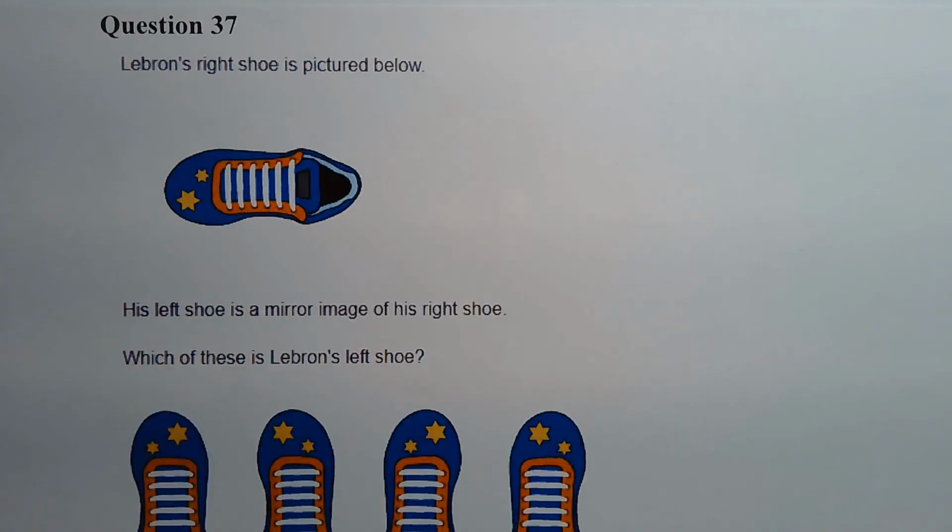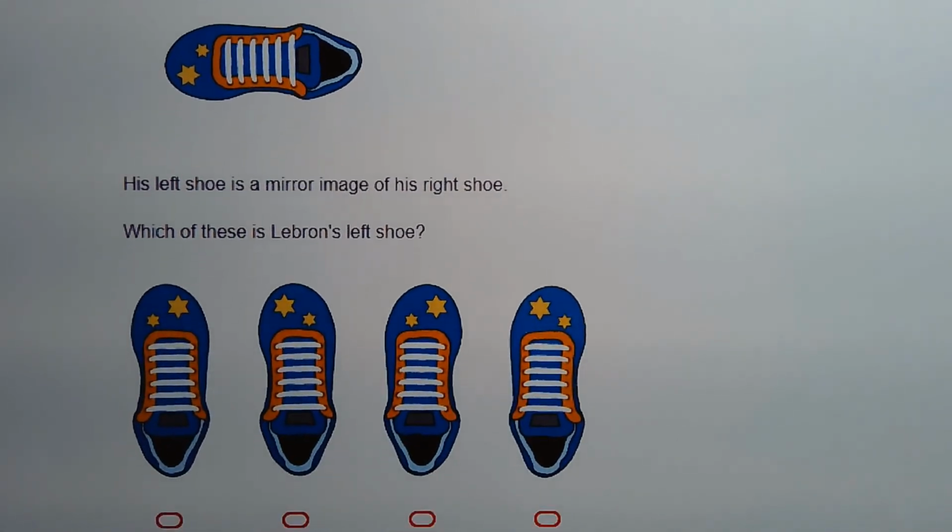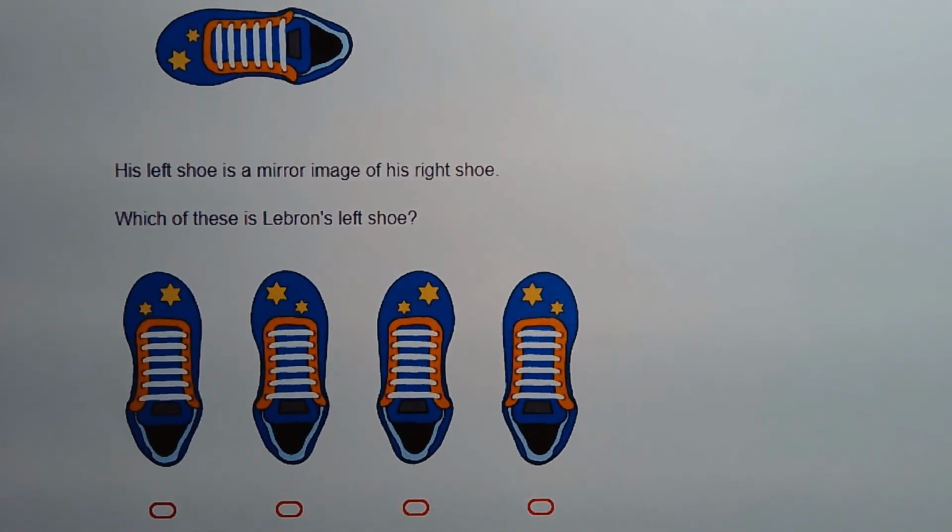Question 37. LeBron's right shoe is pictured below. His left shoe is a mirror image of his right shoe. Which of these is LeBron's left shoe?